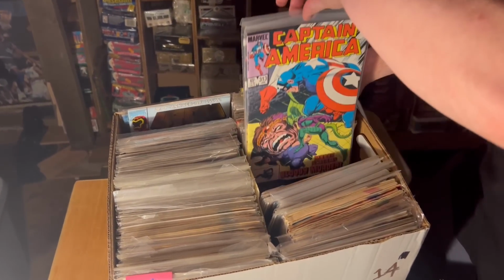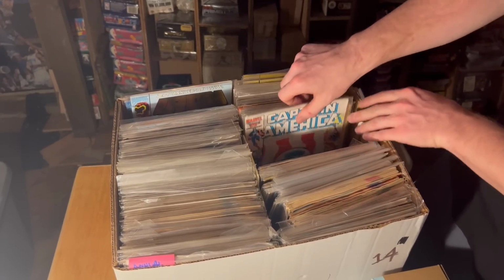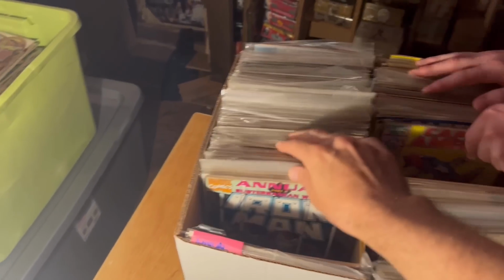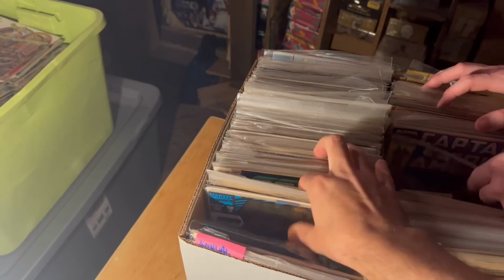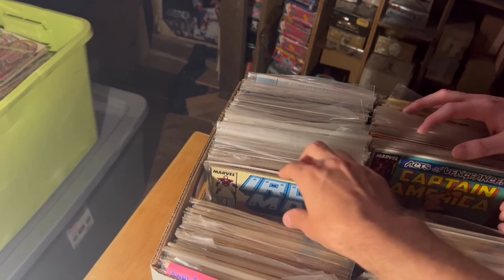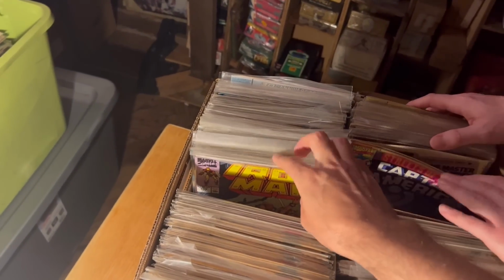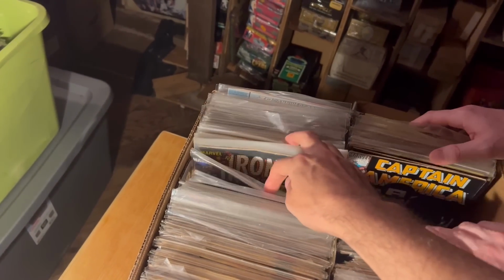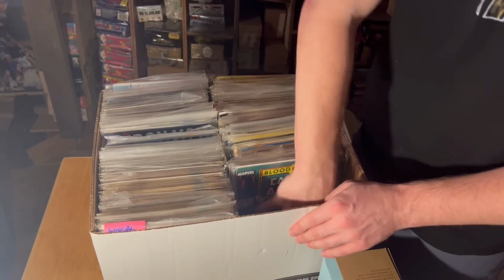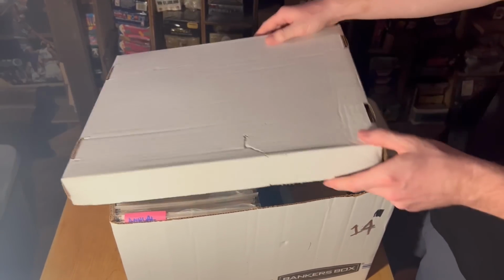Oh, that's how you guys do it. That's length of time. I guess we'll see how. This anniversary issue. So essentially no Cap keys there. Some of these Iron Mans, but they're technically more modern eras. I think there's a couple decent books after this, but not much. And again, just mid to VF range, because there's no bags or boards. They've been lugged around quite a bit.